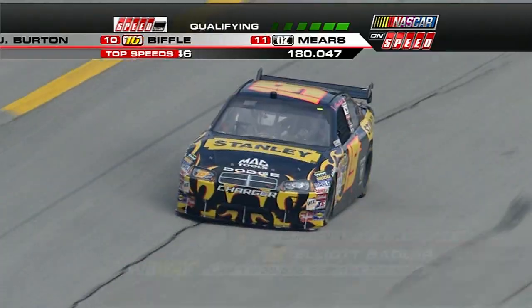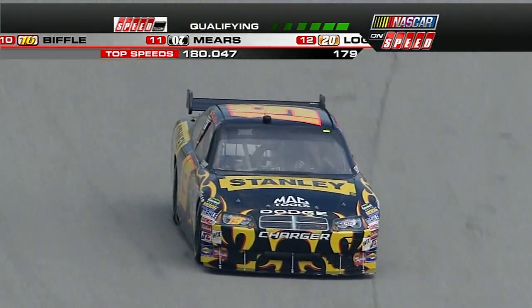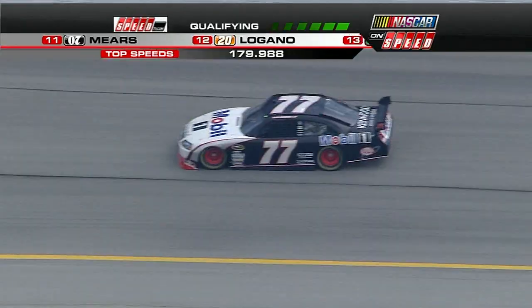Elliott Sadler 8th overall. Stanley Tools Dodge. Good effort for our buddy from trackside.